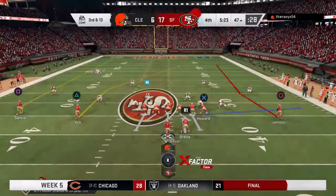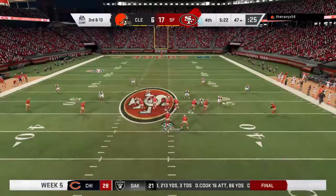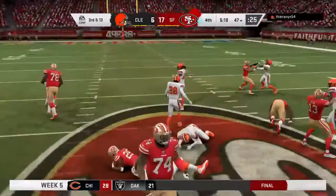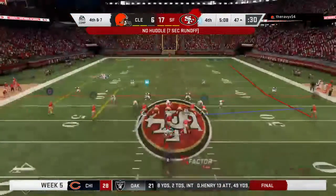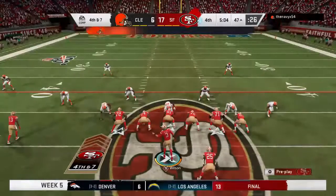The Niners on 3rd down. They've converted just 2 for 6 thus far. This is going to be 3rd and 13. Running out of the gun here, Breida. And they will advance this across midfield, but still well shy of a first as he's tackled at the 47. They'll get 6 there on the run, but it brings up 4th down.